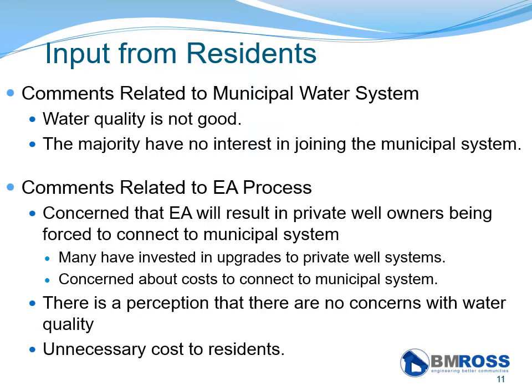To summarize the feedback that we received from residents, we've put them into some general categories. So the first group were comments related to the municipal water system. Many people feel that the water quality currently in that system is not very good, and the majority of the people who responded indicated they have absolutely no interest in joining the municipal system if they are currently on a private well.